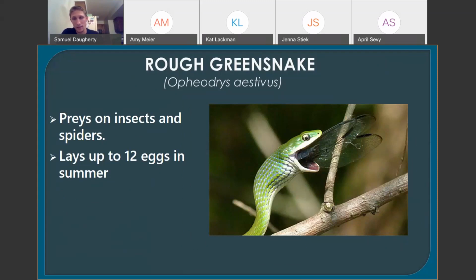They're not venomous, obviously. They don't constrict the bugs. They just grab them and swallow them whole. They are egg layers, so they're the first egg-laying species that we've had on this list. They lay their eggs at some point in summer after mating in spring. And those eggs generally hatch kind of late in the summer.